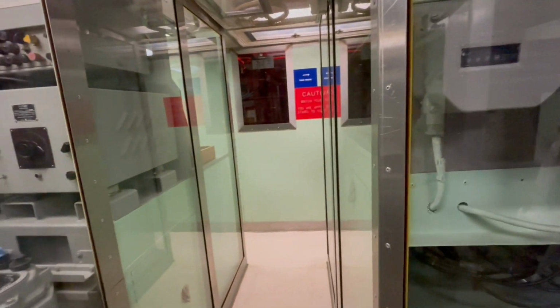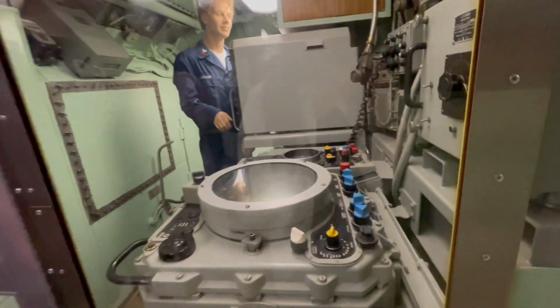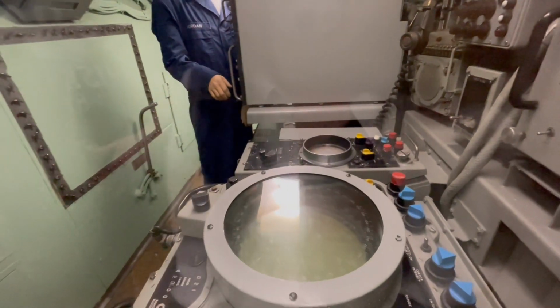Like they'll have a fathometer. I think that would be this thing right here, because they have to know how deep or how far they are from the bottom, because there's underwater mountains. That's happened before, where boats have run into underwater mountains. That's kind of catastrophic.